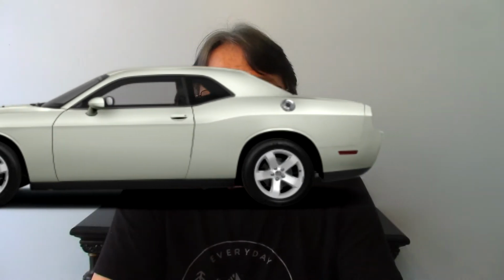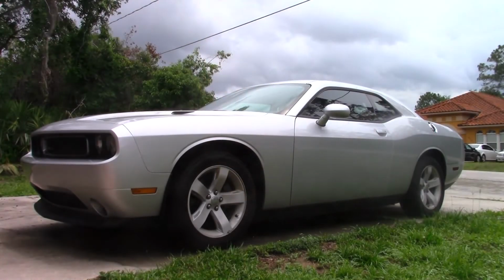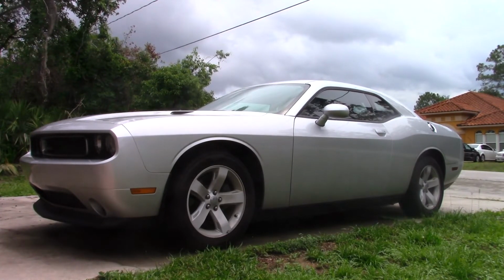Hi guys. I've had my Dodge Challenger for about 6 years now. It's a 2012 model. And there's a long list of things I absolutely love about my Challenger. No car is perfect though, and there are a few things that I really don't like about the Challenger.